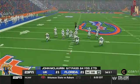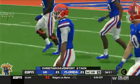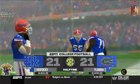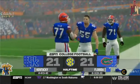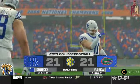Short yardage situation here. It's second down and 1. Double tight, double tight. We've played a half of football. We've got a stalemate right now, 21 apiece. Check 59, Mike. Mike is 59.